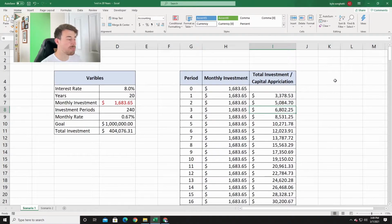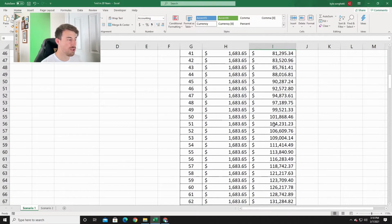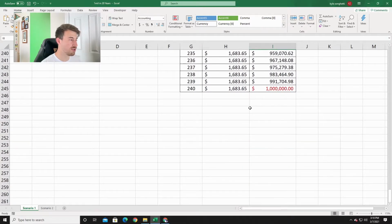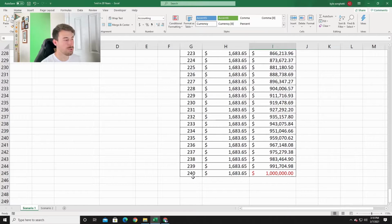So basically we keep that process going of the previous total investment growing by 0.67% a month, and then we add on $1,684 a month, and then we keep going and going until we're finally here at the 240th payment, which is 20 years from now, and we'll have exactly $1 million.